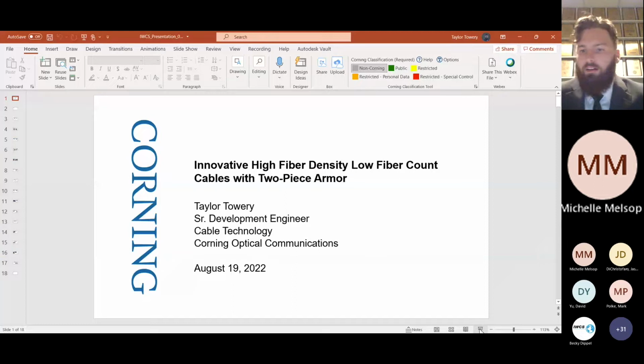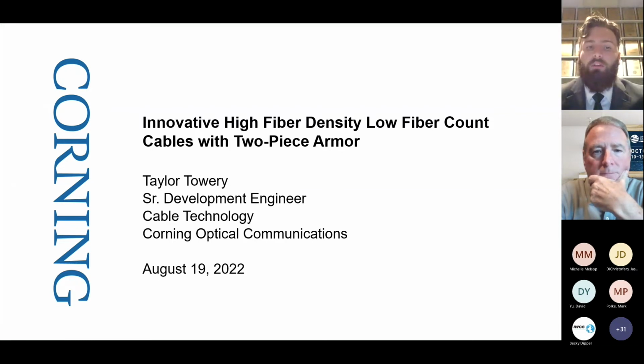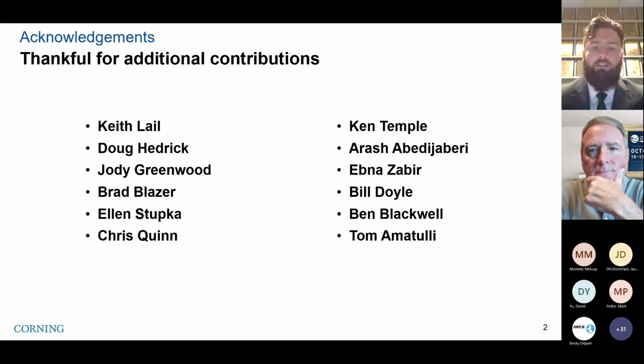Well, hello there. Just wanted to introduce this topic again here of innovative high fiber density, low fiber count cables with two-piece armor. More specifically, we're looking at a newly developed armored cable design which introduces the concept of a two-piece steel tape that's bonded to the outer cable jacket. So without further ado, we'll go ahead and introduce these topics.